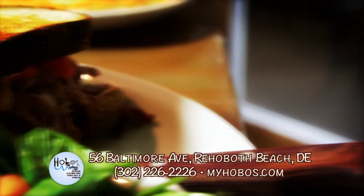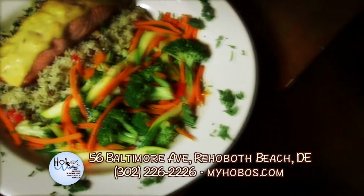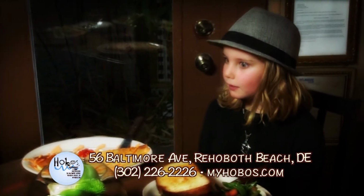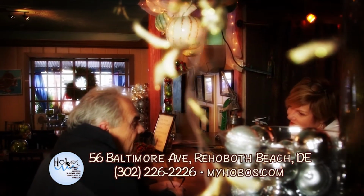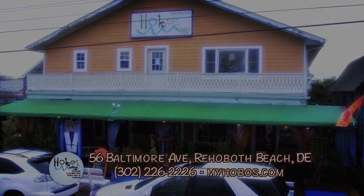What sets Hobo's apart from other chef-driven restaurants is our meats and poultry are antibiotic, hormone, and steroid-free. Our seafood is wild and sustainable. It's about being a restaurant that actually caters to people, that caters to their dietary needs and to their special dietary restrictions. It's the mom whose kid is allergic to peanuts. This place is an experience. It's not like other restaurants. It's a special place, and we hope you'll find your way here. It is a special little world, this journey called Hobos.